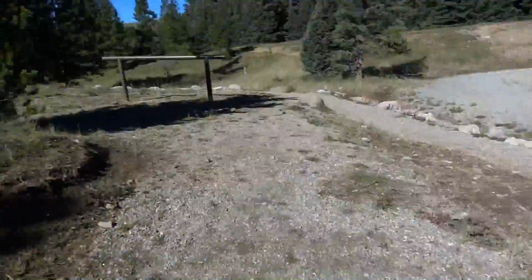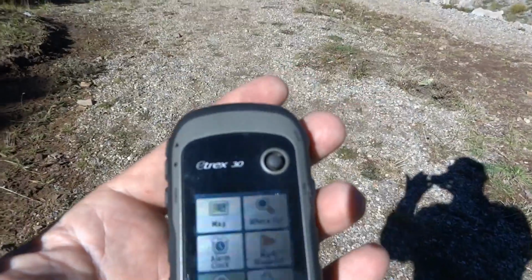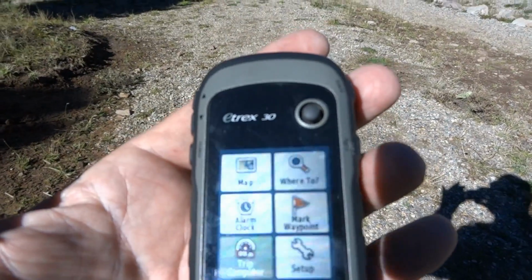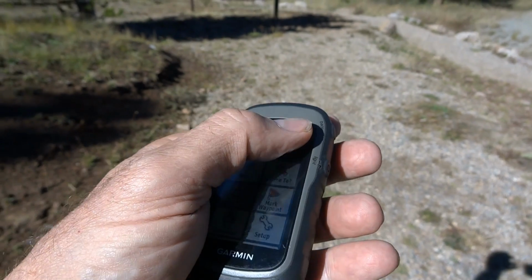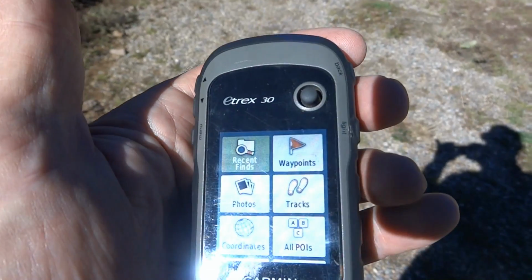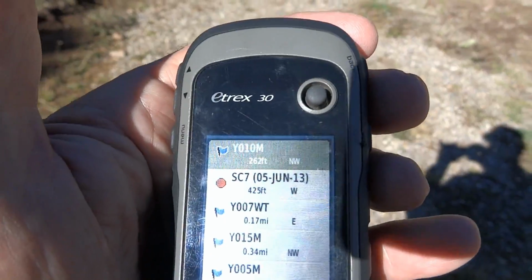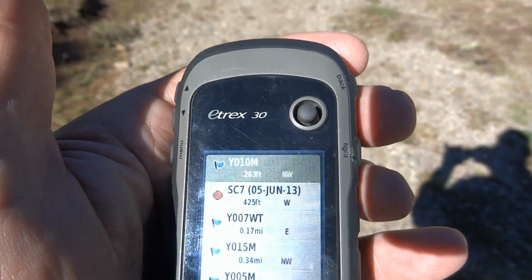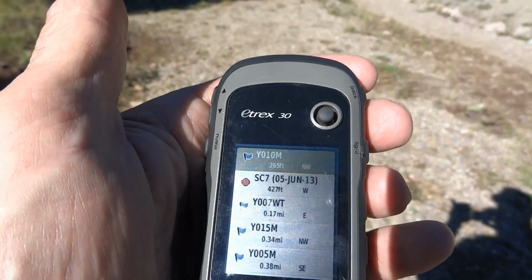So, see if I can see this. This is my little unit. There, maybe that's, see in the top right corner there, it's where to. So I'm going to select that. And then there's a choice for waypoints. And you see that there is SC7, which is supply cache number 7. And supposedly it's 427 feet west of here.